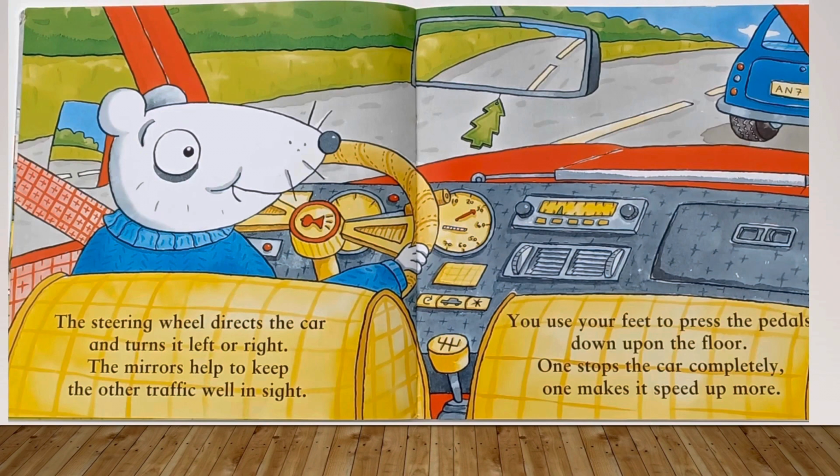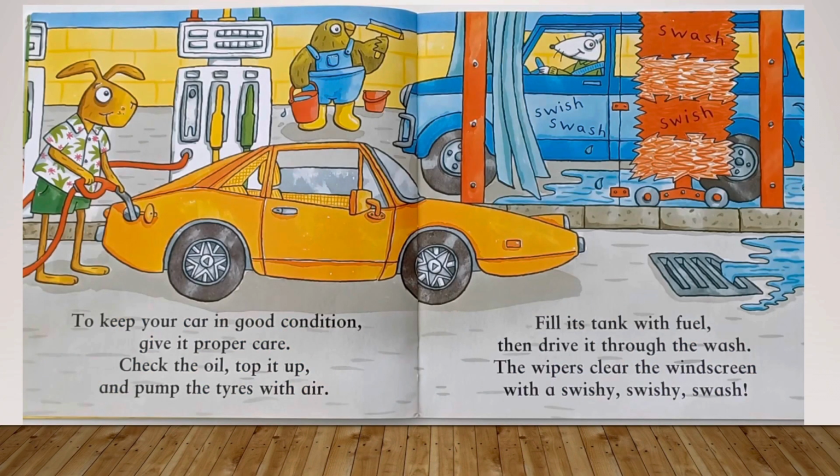The steering wheel directs the car and turns it left or right. The mirrors help to keep the other traffic well in sight. You use your feet to press the pedals down upon the floor. One stops the car completely. One makes it speed up more. To keep your car in good condition, give it proper care. Check the oil, top it up, and pump the tires with air. Fill its tank with fuel, then drive it through the wash. The wipers clean the windscreen with a swishy, swishy swash.